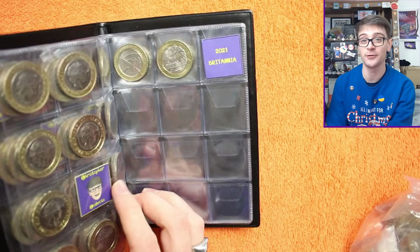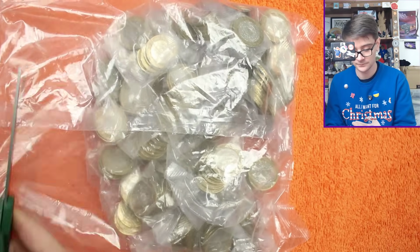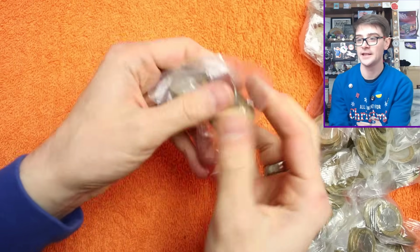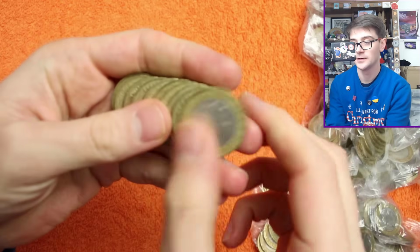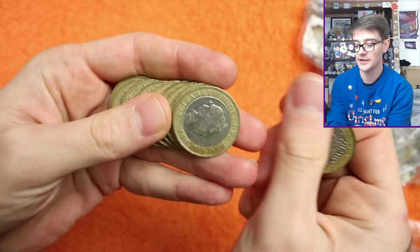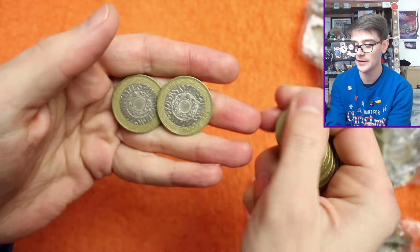But let's get in this bag and see what we find. Okay then, into bag number 1, I'll show you what it is we're looking for. So, that is the technology design, the definitive design until 2015. Some years are lower minted than others, just not low enough that I think they're worth keeping.